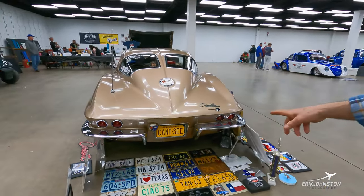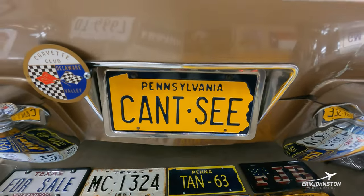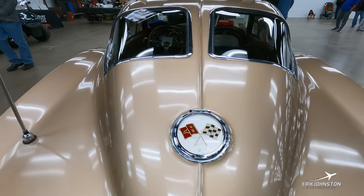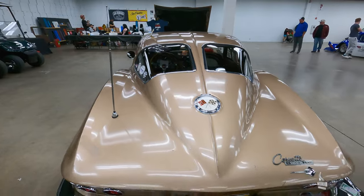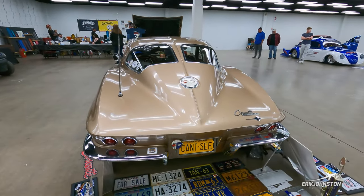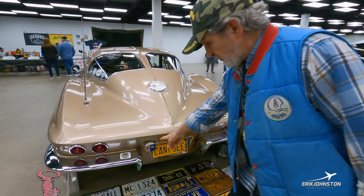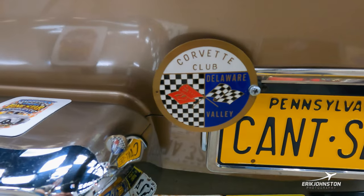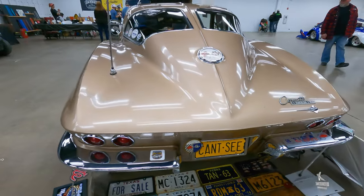The reason for that license plate, "can't see," is because that was the biggest complaint of people after they drove their car home from the showroom. They looked at the rearview mirror and they saw the split and they couldn't see. So that's just a play on that. That little emblem right there is my old Corvette Club, which is one of the best designed club logos that I've ever seen. It's got the flags, it's got the cross, black and white, blue.